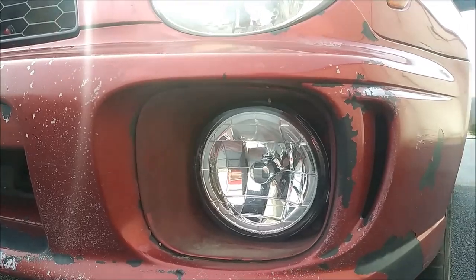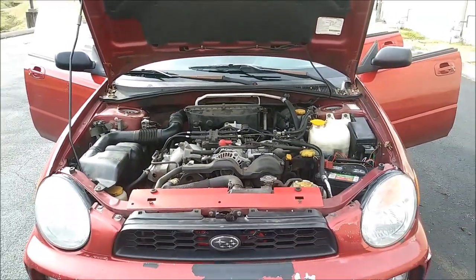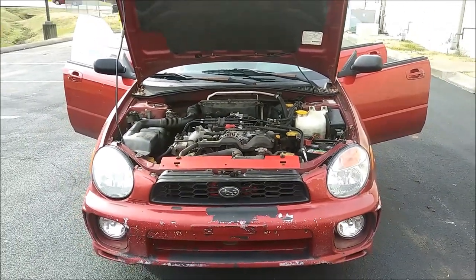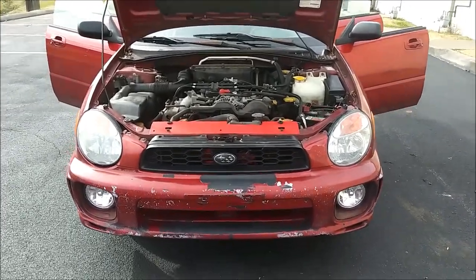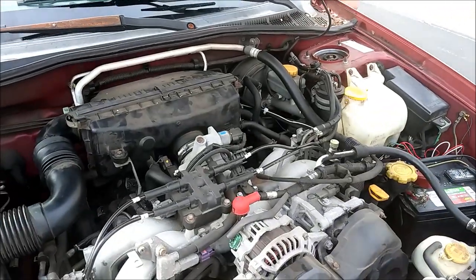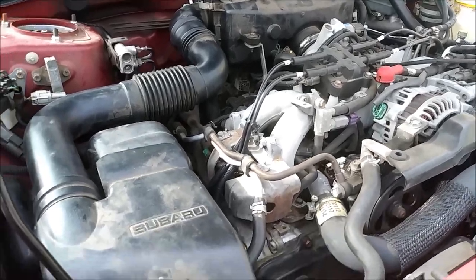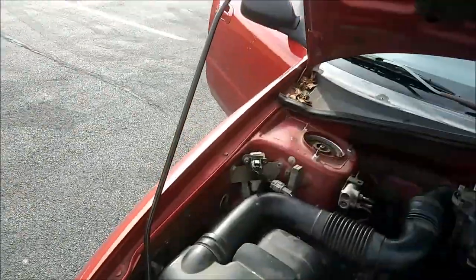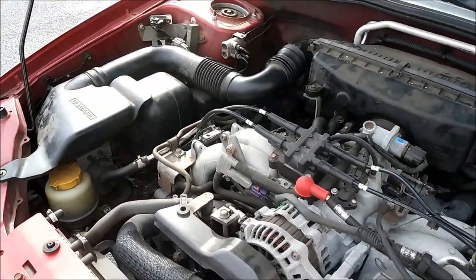Now, this particular model comes with a 2.5-liter flat-4 Boxer engine. It makes roughly 167 horsepower, which is about 60 less than the turbocharged WRX and STI models. But honestly, with a few bolt-on mods, you can get relatively close to those numbers and still keep the reliability and dependability that comes with a naturally aspirated engine.